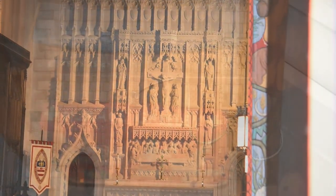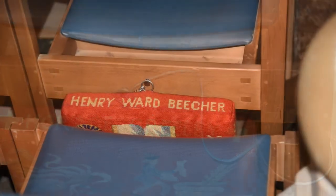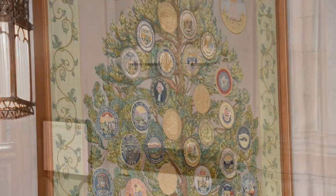That's the Pentagon Christ, a cross made with parts from the Pentagon after 2001, or 9/11. These are seating pads for famous people, done in interesting designs, in one of the small chapels. There's that cross again.